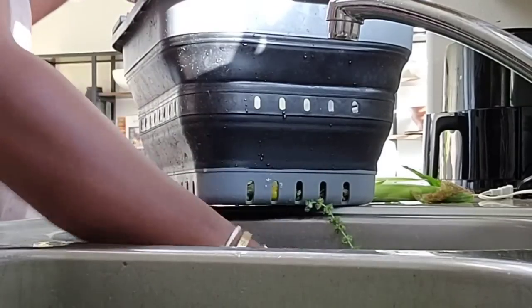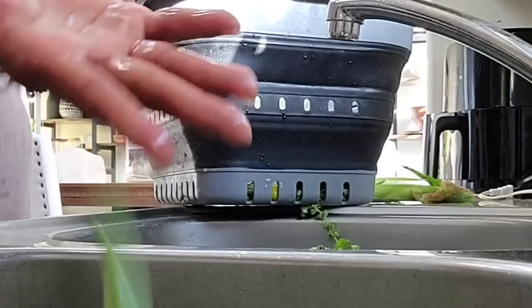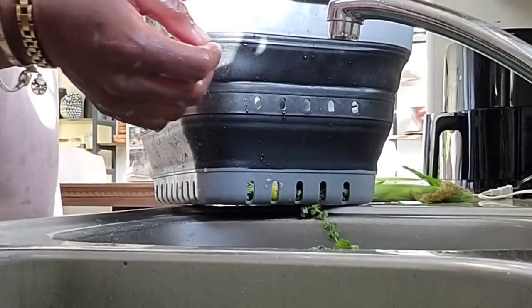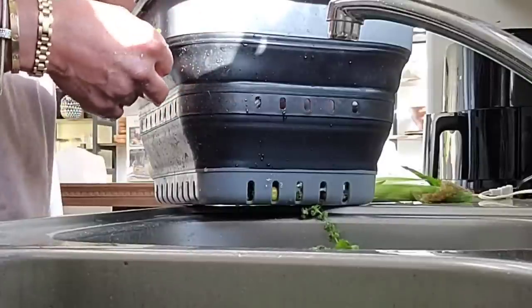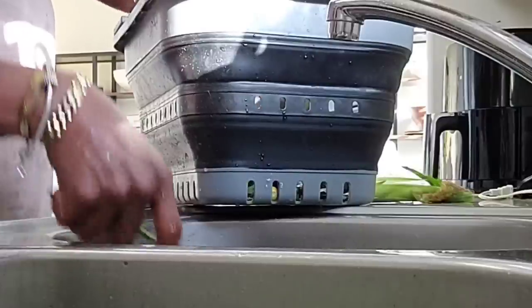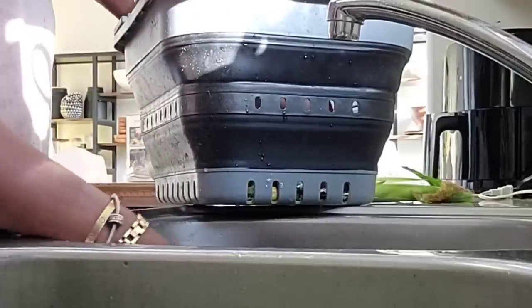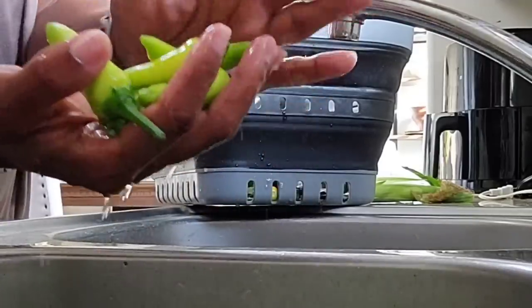More okra. Since it's so hot, I need to start cooking this okra every day. And just crazy thing is, I literally thought, oh, I'm not gonna be able to grow no okra. It's growing too slow. It's taking too long to take off. You know what I mean? And then look, we just got okra like crazy. It's crazy right now.